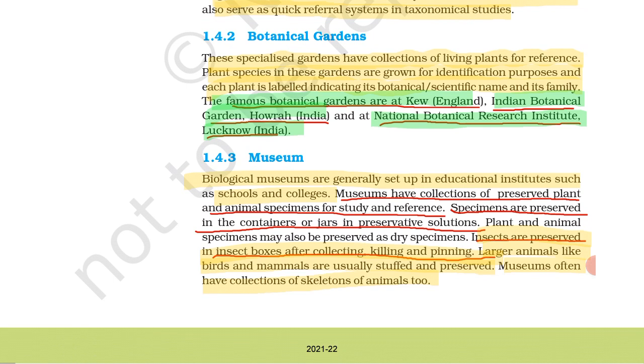Likewise, we have bones, skeletons, teeth, nails, and hairs in the museum. Specimens are preserved in containers, jars, in preservative solution. These are the specimens which are preserved in preservative solutions. Plant and animal specimens may also be preserved as dry specimens, like bones, teeth, etc.